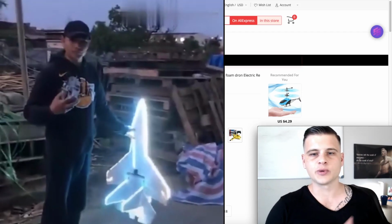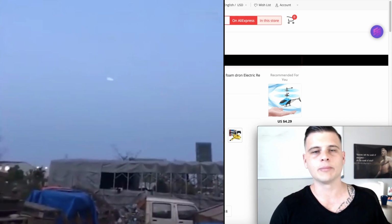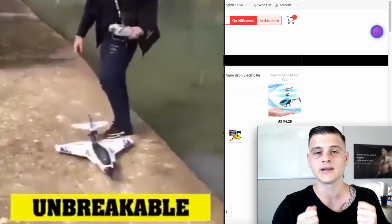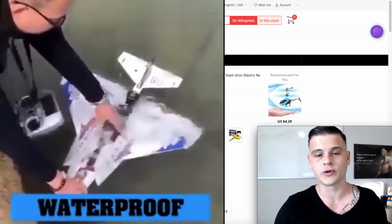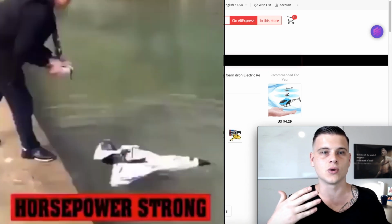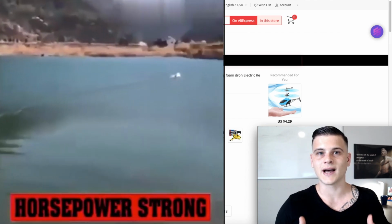All right, so the first product that we have is this 2.4G glider RC drone. Basically it's just like an F-16 plane that you can control by remote control. The good thing about this F-16 air drone is that it flies super fast, and as you can see, it's indestructible. You can stamp on it, it can also be used in the water, so that is really useful because it's going to last for a long time.